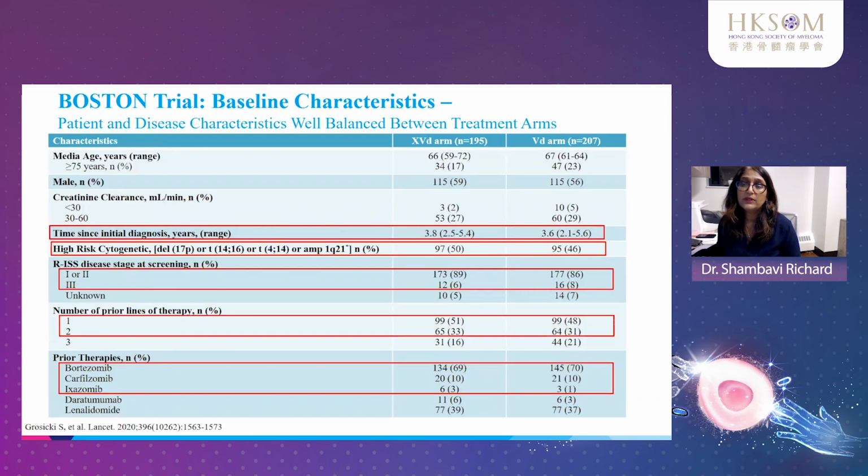Characteristics were well balanced between the treatment arms. The median age was 66 for XVD and 67 years for VD. Median time since diagnosis was 3.8 years and 3.6 years, respectively. High-risk cytogenetic abnormalities were seen in 50% and 46%, respectively, of patients. The majority of patients, as you see, were RISS 1 or 2, and the majority had had 1 or 2 lines of therapy. In terms of prior PI exposure, about 70% had prior bortezomib and 10% had prior carfilzomib.